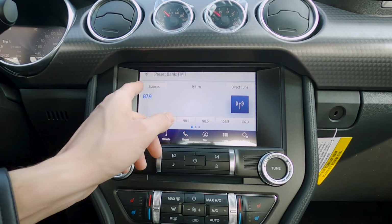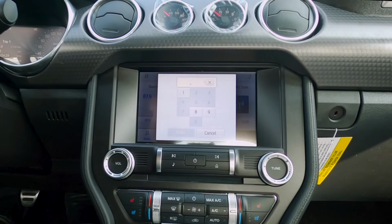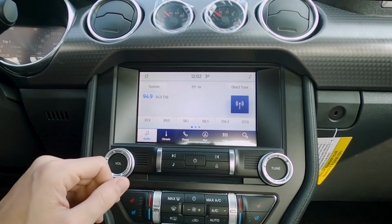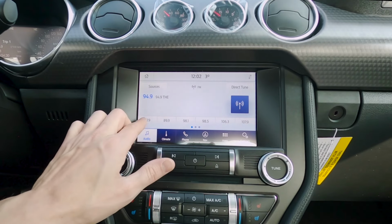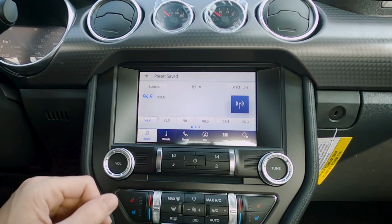We can tune a few different ways. So we can tune using this button, we can tune using the rocker, or there's a command on our steering wheel to use our voice instead. So if we tune to a station, as you can see there, we've tuned, and in order to save a preset, all we're going to do is press and hold any of the available spots there, and it'll save it for us. So very straightforward.